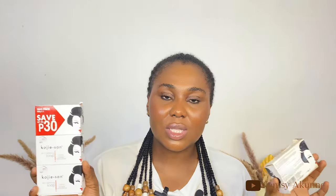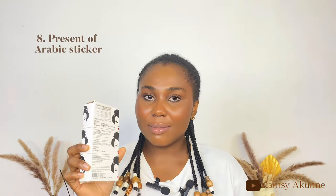Next thing you should know is that kojic is kojic. If you say kojic with papaya, kojic with coconut, kojic with carrot, it is fake. Kojic is kojic. There is nothing like plain kojic. There are no additional things to it. There is nothing added to the kojic. It is plain. So once you see kojic acid with papaya, carrot, coconut, mango, run, it is fake.